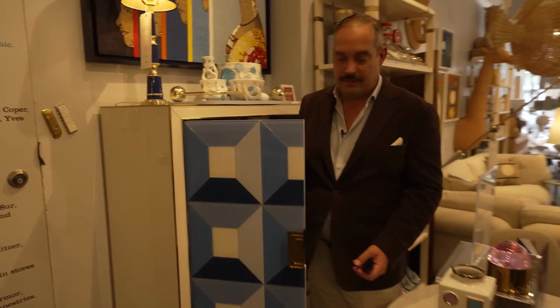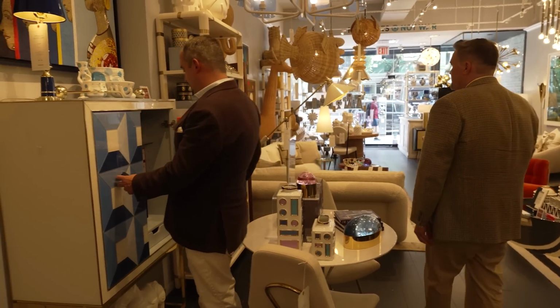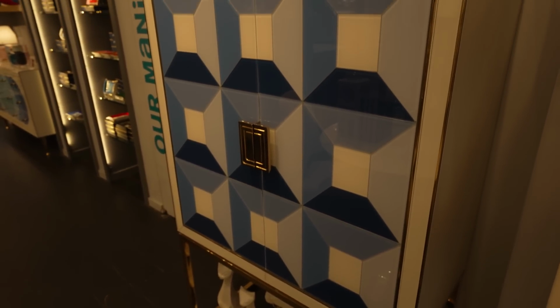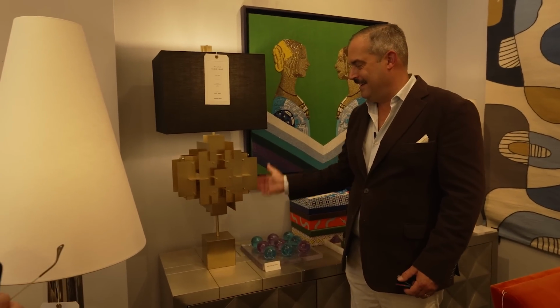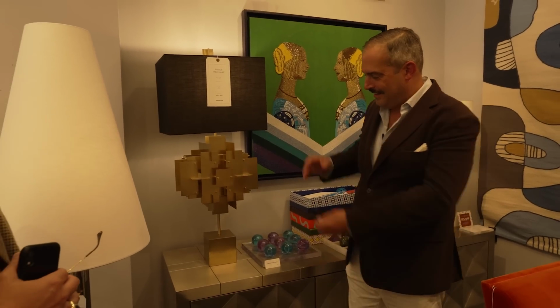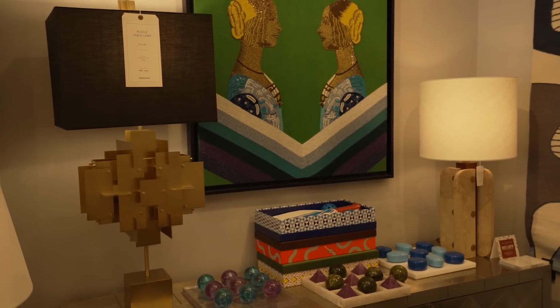What do you think of this? I like that glass geometric design. This would be nice too. You like the lamp? Yeah, I do. I like that it's so sharp, too. It's great. I'm afraid to touch it. Great looking. I see cubism. They did a chandelier like that at one time.